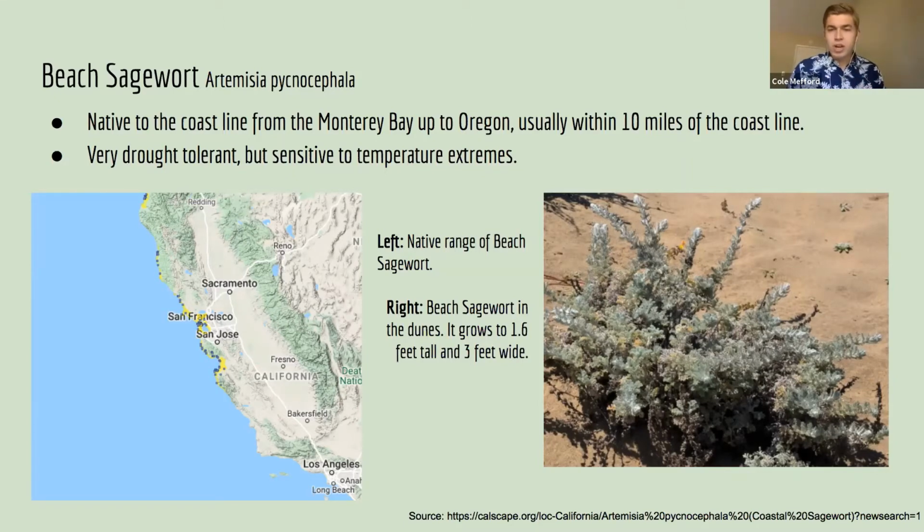So you can see I've included an image, and many of you may have seen this at the beach. It's slightly fragrant. You may be able to smell it a little bit. It's a close relative of the California sagebrush, which is very, very strong smelling, but isn't really found in the dunes. So this particular species is found in the dunes, and it grows to about 1.6 feet tall and 3 feet wide. So generally it's wider. It's more wide than it is tall. And that's, again, an ongoing theme you'll see with these dune plants.